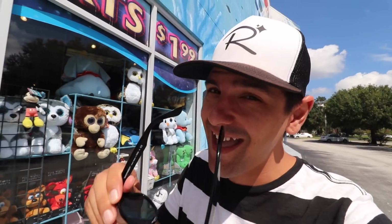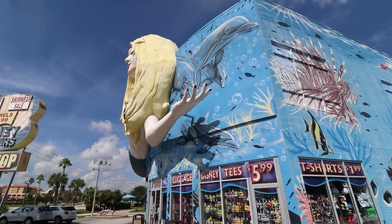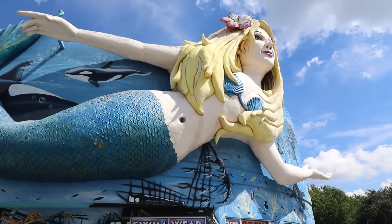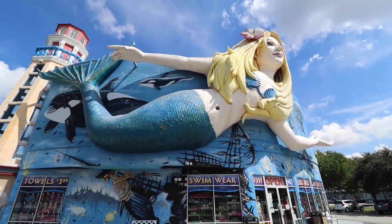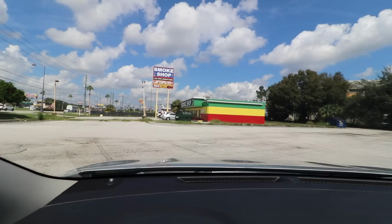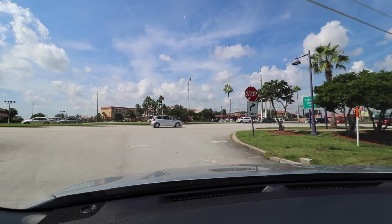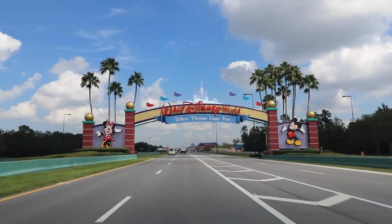Wink, wink. Oh, look at her from this angle. She just looks uncomfortable like that. Well, as much as I love really cheesy gift shops, I think it's time for us to go. Go where? Somewhere where the mermaids are always little, but the dreams are always big. We're going back to Walt Disney World, where dreams come true.